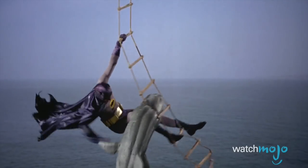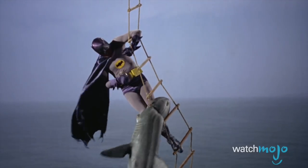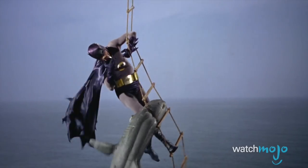Calling back to Adam West's campy Batman, the Shark Repellent Bat Spray was a hilarious addition to Batman's Lego arsenal.